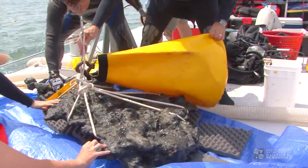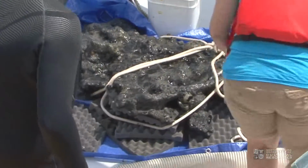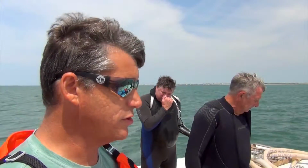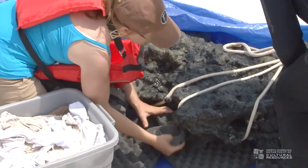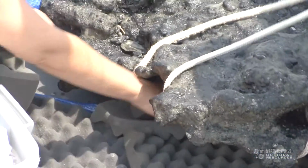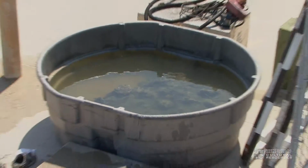Any of the objects that come up from the ocean floor have to be kept wet, so they're padding it with foam. The foam's also going to hold the moisture, and they'll cover it with rags as well. And what that's going to do is keep it wet and stable until we can get it to shore and into a holding tank that we have there, to actually submerge it again in fresh water. Thanks, Chris. Yep. Yeah, it's pretty cool.